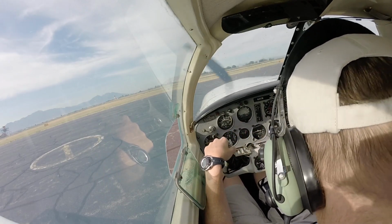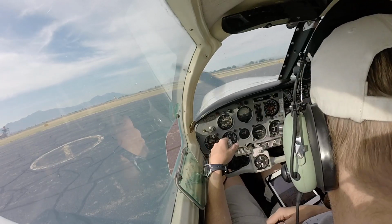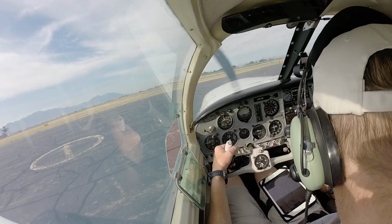Behind him. Is that level? Yep. About there? Looks good to me. And you can verify down here that it's set for takeoff, which it is. This is flaps for takeoff.